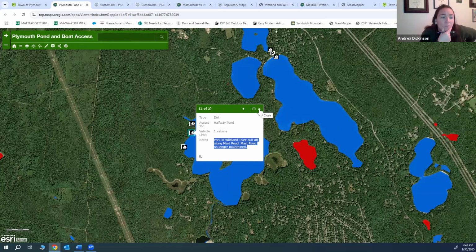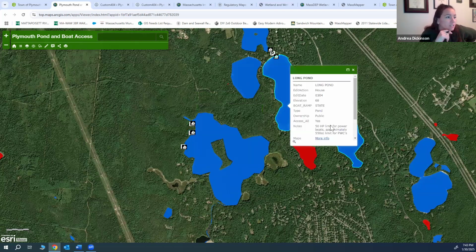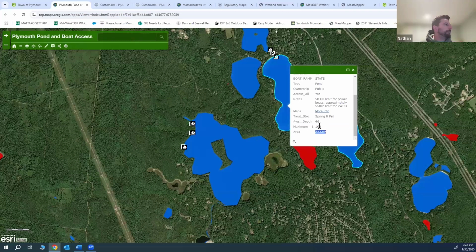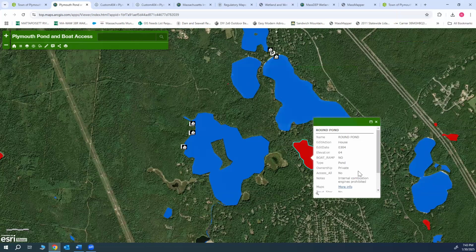This is cool too, that you just click on the pond and it also shows you how big the pond is. If you're ever curious about the size of the different ponds, how they compare. I think it was the bottom area. And then red, I assume, means private. Yeah, there's no public access to Round Pond.